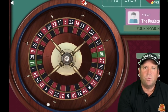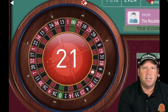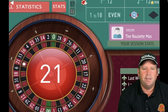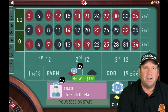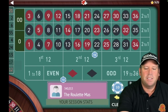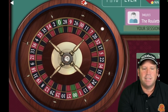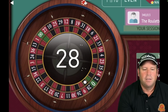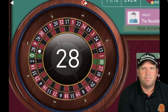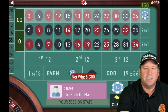And you never know which way to go, but that's the luck part of this. But that's a 21 red, and there's a jackpot. So we got it either way. So that put us all the way back up 60, but we're not near session profit. So we just stay on the same bet and spin again. We're 10.5 minutes in out of 15. That's a 28 black, and that is a loss. So let's increase again.